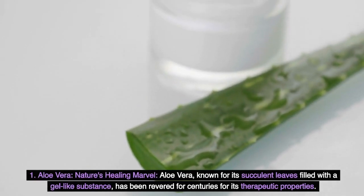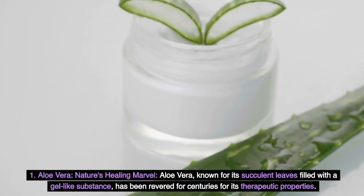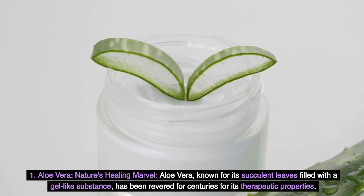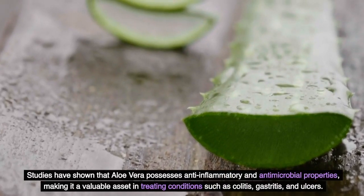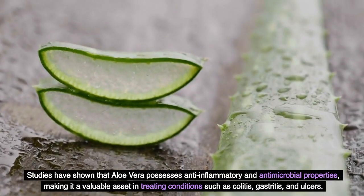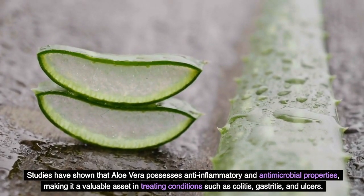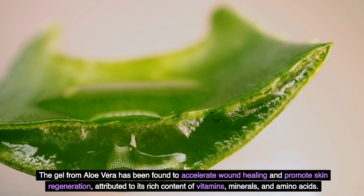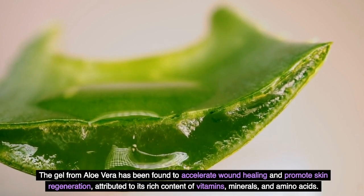1. Aloe vera, nature's healing marvel. Aloe vera, known for its succulent leaves filled with a gel-like substance, has been revered for centuries for its therapeutic properties. Studies have shown that aloe vera possesses anti-inflammatory and antimicrobial properties, making it a valuable asset in treating conditions such as colitis, gastritis, and ulcers. The gel from aloe vera has been found to accelerate wound healing and promote skin regeneration, attributed to its rich content of vitamins, minerals, and amino acids.